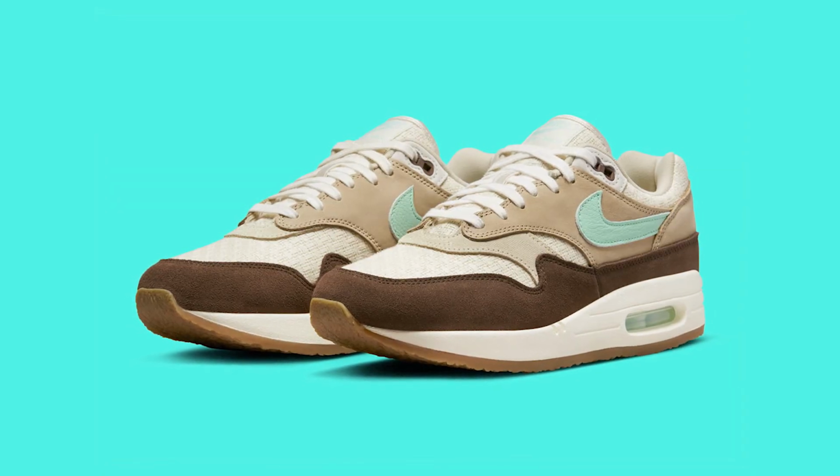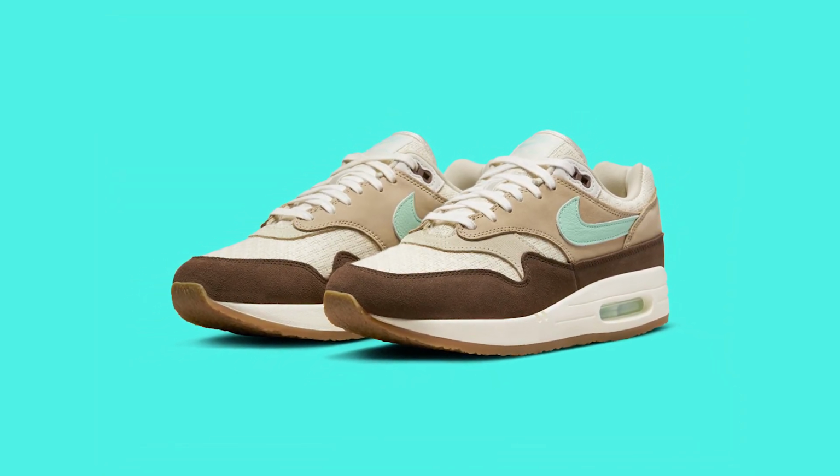So just moving on swiftly to the next shoe up on our list, and this next pair I'm very, very excited for. So the next shoe that we are taking a look at is the Nike Air Max 1 in the Crep Hemp colorway, finally scheduled to be releasing on the 16th of September for a retail price of £145.